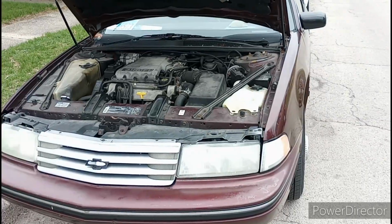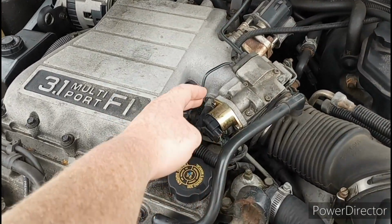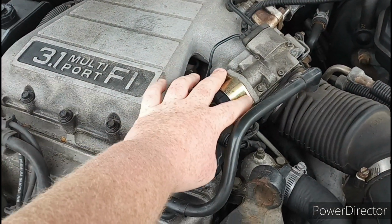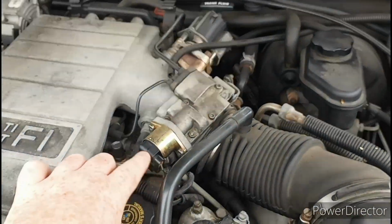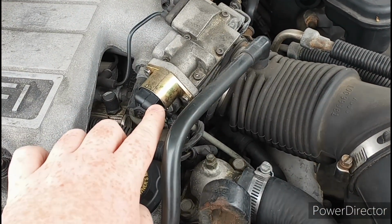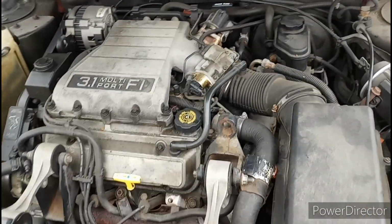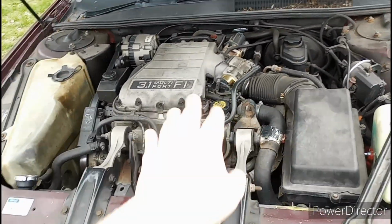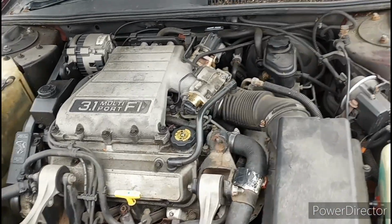I'll show you. So, here's underneath the engine. Super easy to get to. Two little torque screws, and unplugging that, and then you can see. It wasn't bad at all. It was pretty easy, and only 40-something bucks at O'Reilly with tax and all.